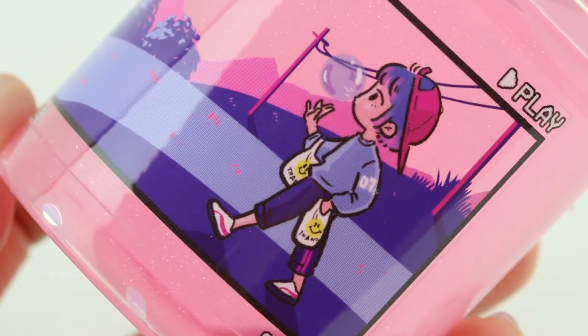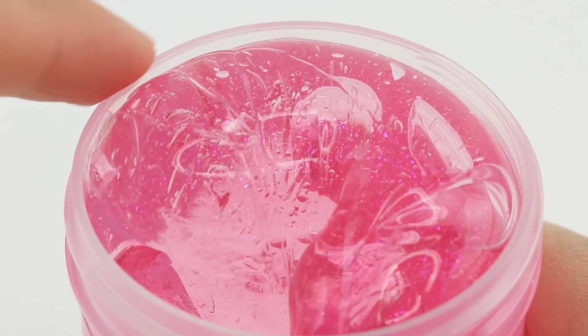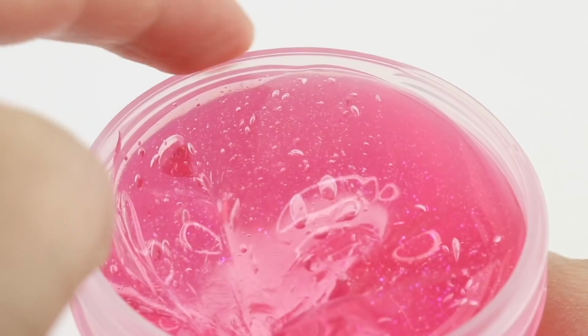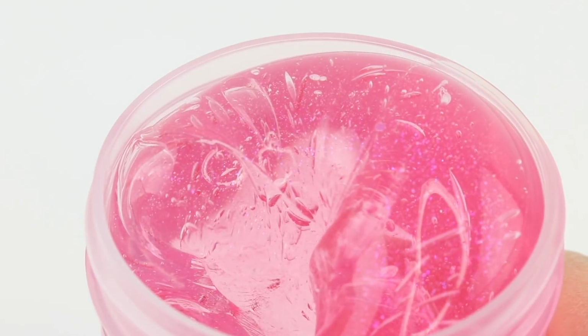It's also worth mentioning that Yuki Slime's clear slimes do not deactivate for a very long time. Most transparent slimes will turn sticky after a few weeks, however Yuki slimes still have a perfect texture even 2 months later.